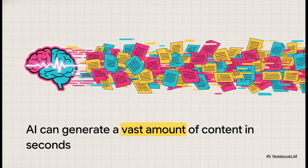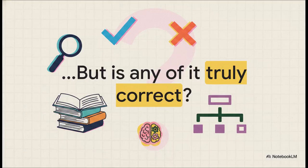So let's just start with what makes these things so mind-blowing. I mean, think about it. You need an essay, a poem, a business plan, and bam, a large language model can spit out a ton of content in literally seconds. The speed and the scale are just, well, they're almost unbelievable. And right there, that incredible speed leads us straight to the single most important question you have to ask yourself every single time. Okay, this looks great, but is any of it actually factually correct?